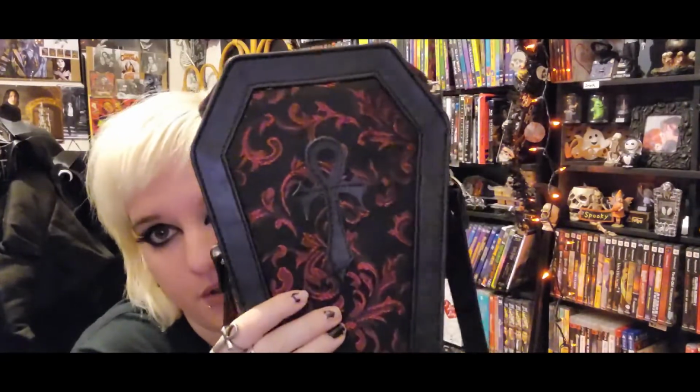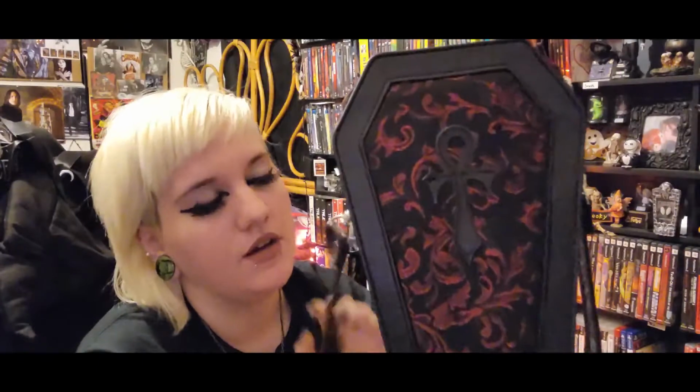Next we have a coffin purse. This is new as well that I've recently got, last month or so. This is from Dracula Clothing.